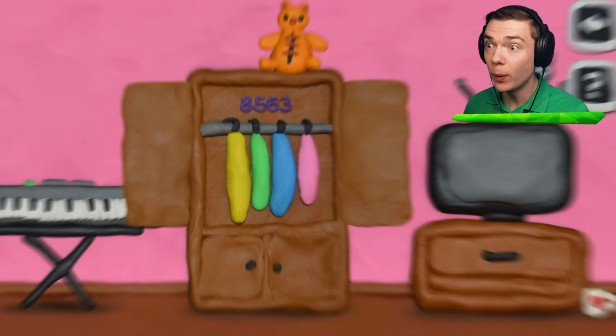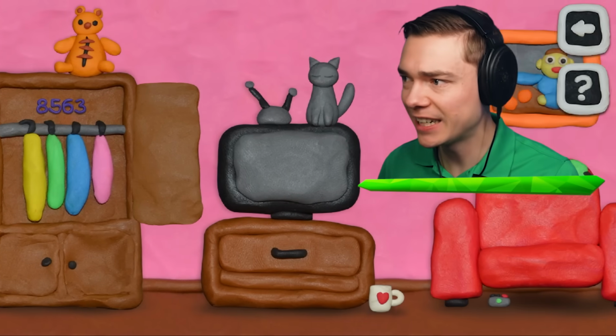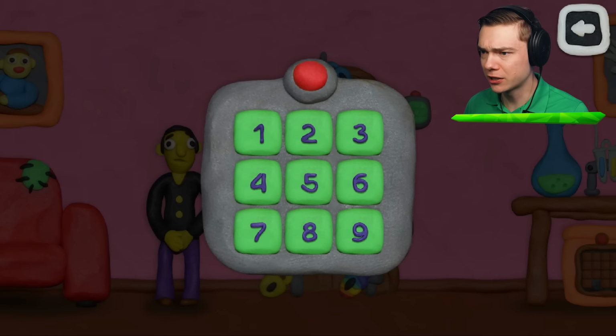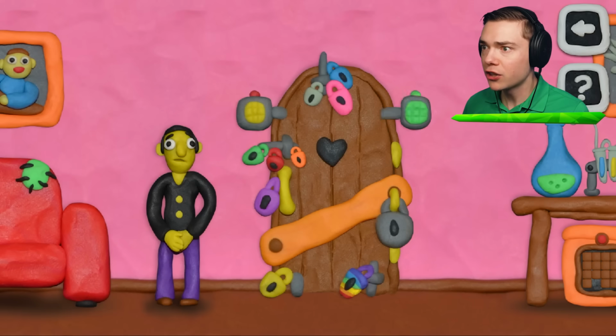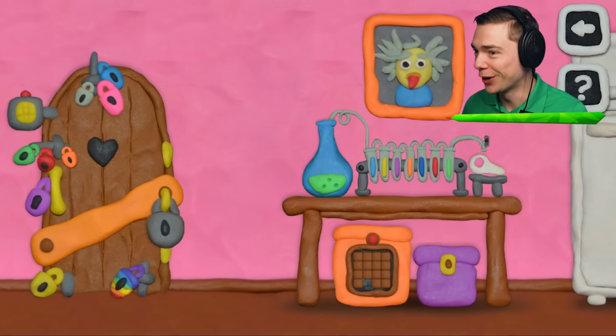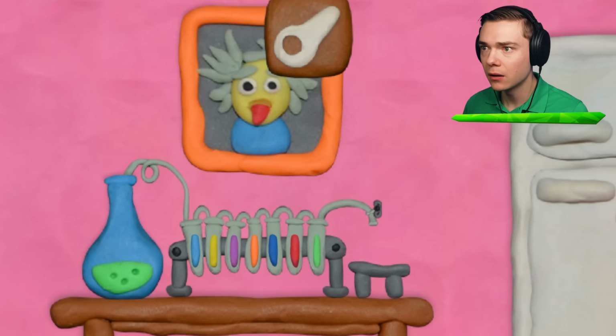What's inside of here? Wait, a secret code? 8563. Can I use it on one of these locks? 8563. No way. Did I just unlock that? That's the first lock. All right, let's go the other way. Ooh, what is that? All right, I picked it up.